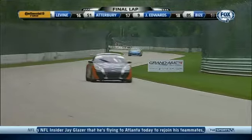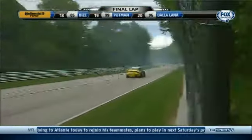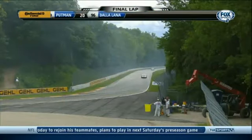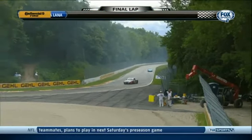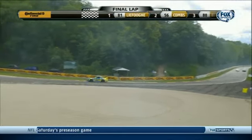Yeah, they came into this race 39 points out of the championship lead. But all of those front runners have had drama here today. Going to be a big point swing. Smoke up here in front of our leader. And the yellow is out. There's a problem around the corner. There's oil down. Everyone's sliding sideways.